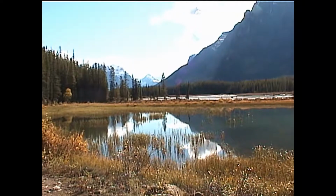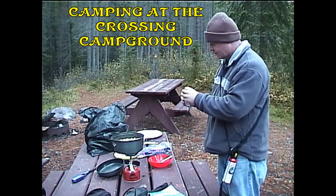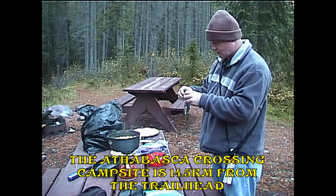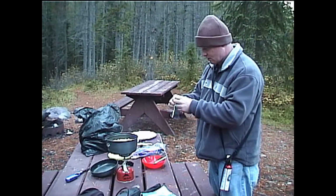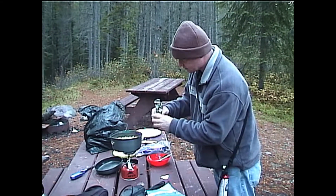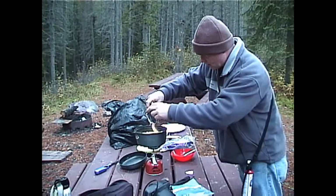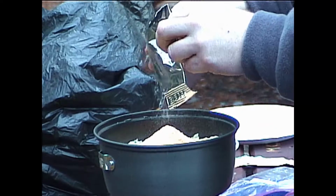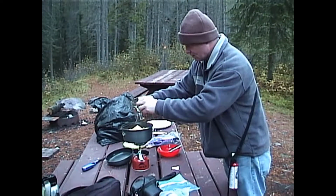tonight. After hiking 14.5 kilometers, we arrived at the Crossing campsite and we're now preparing supper. Just cooking up our meal. The Crossing campsite, Fortress Lake Trail. No matter what you make, food always seems to taste better after a long backpack. Macaroni and cheese.